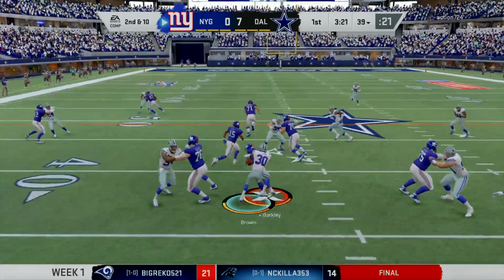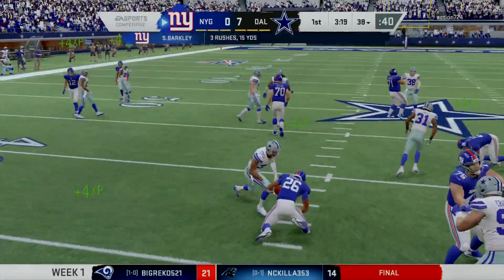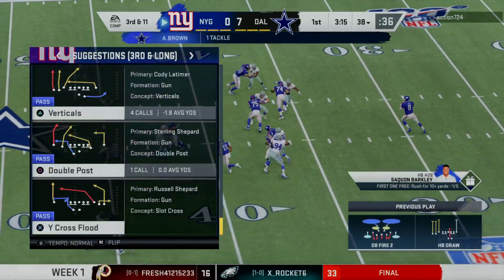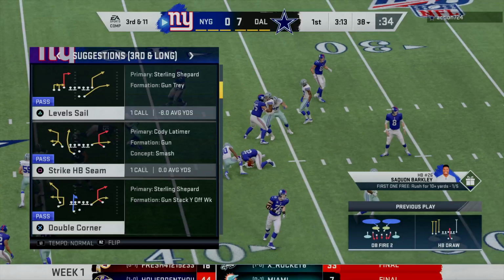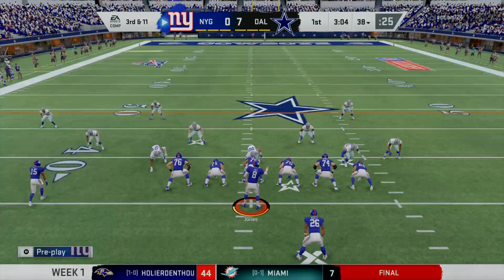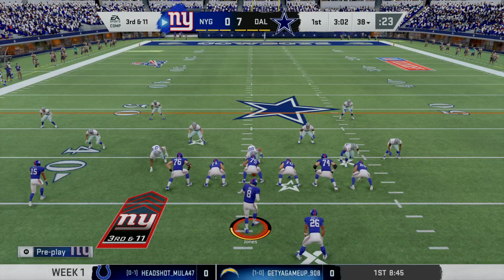Out of the shotgun, they run with Barkley, and they see right through that defensively as he'll be hit and taken down in the backfield. That'll be a loss of a yard, and it leads to a 3rd down. And it looks like we've got a dime set here defensively, 6 DBs in the game.